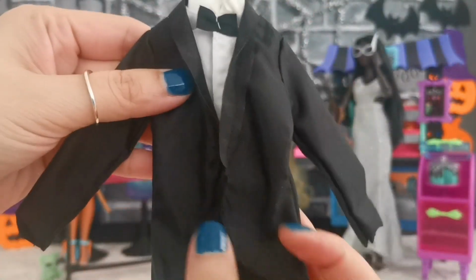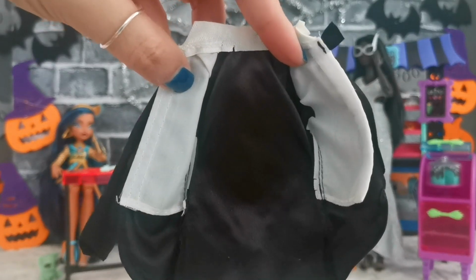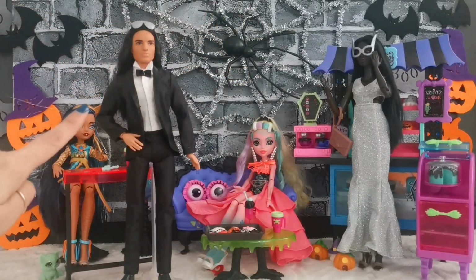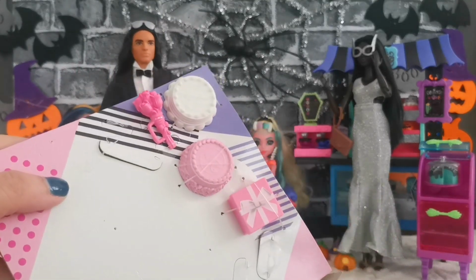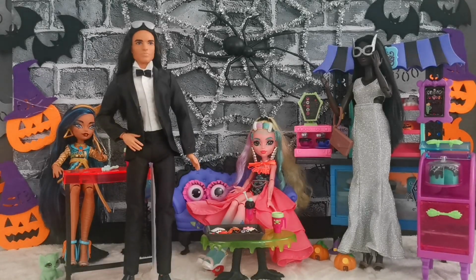For the jacket, there is a front opening like so. I guess you slot Ken's arm into the jacket, and that is how you put on the shirt, the bow, and the jacket. And this is Ken. He looks so handsome in the suit. I left everything else behind because I don't think it goes with the theme. So I'm so in love with how he looks. It's just so matching with her.